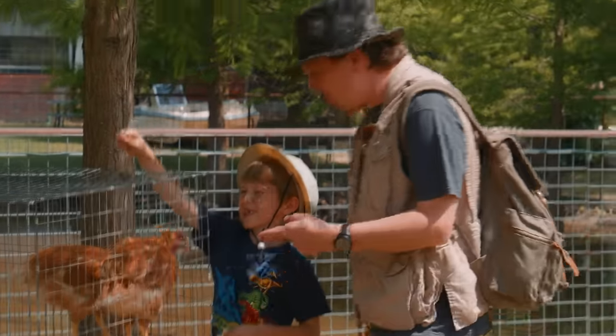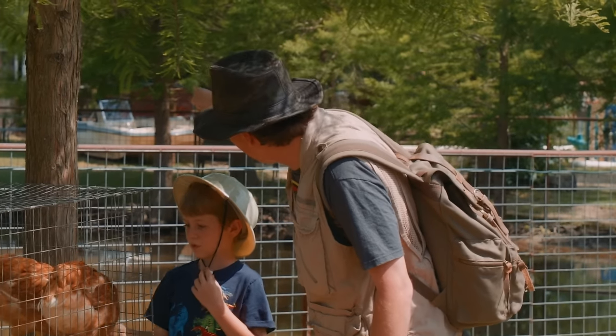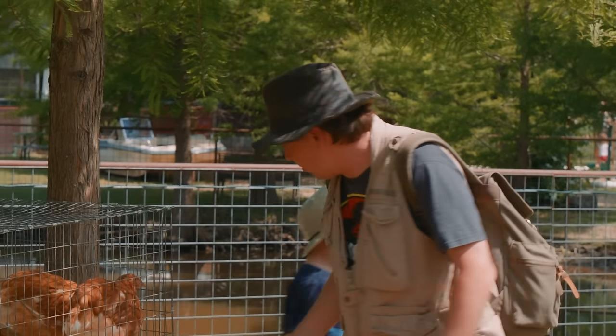Hey, Park Ranger, having fun with the chickens? Yeah. You feeding them grass here? Mm-hmm. Right, you know what? I think there's some more farm animals over there. You want to go check it out? Cool. Come on, let's go.